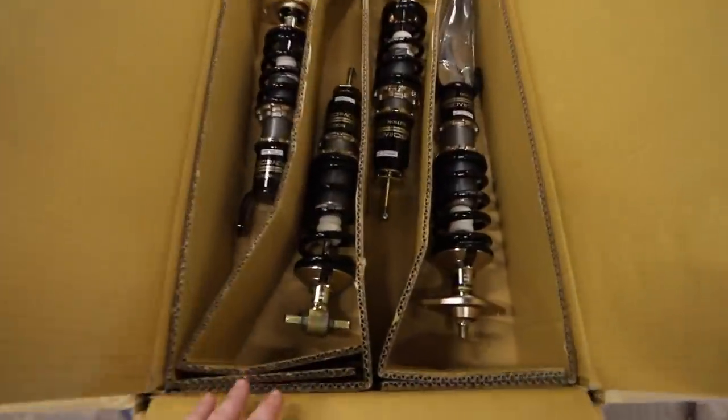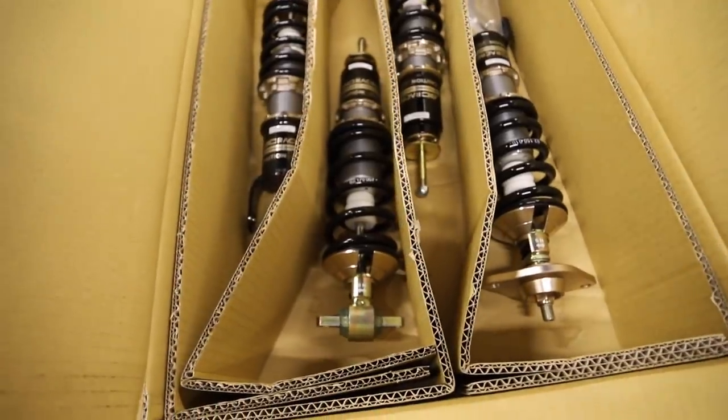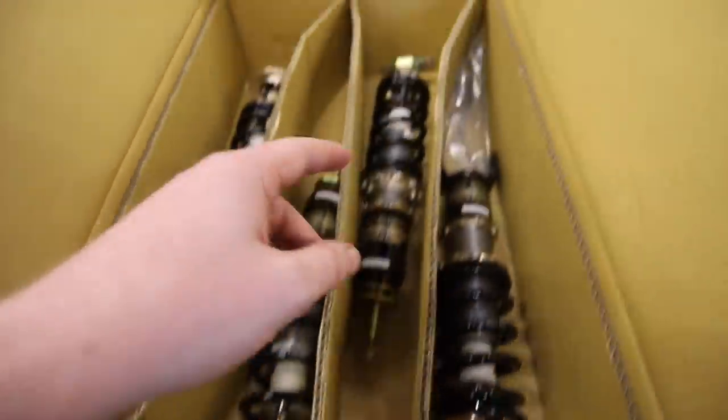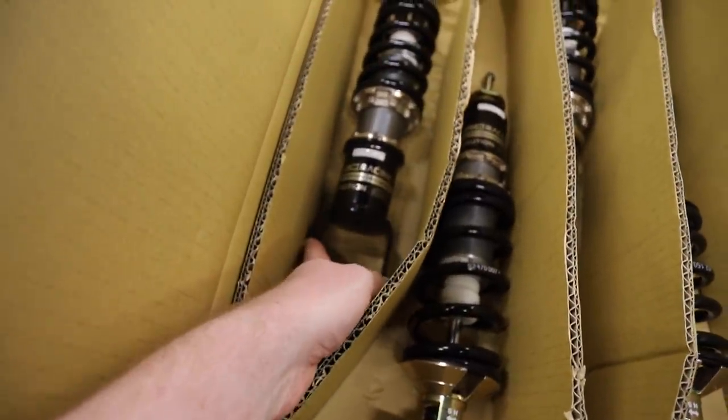Got the coilovers unboxed. These just look so sexy. I love the black and gold coloring on these. It's gonna look great on the car too. These ones are the fronts, where you see this little doohickey on the bottom, and these ones are the rear.